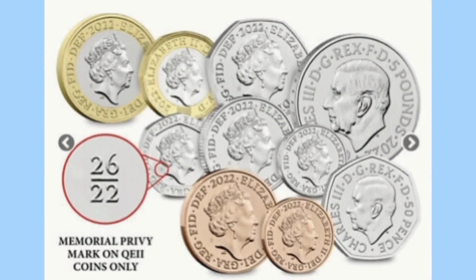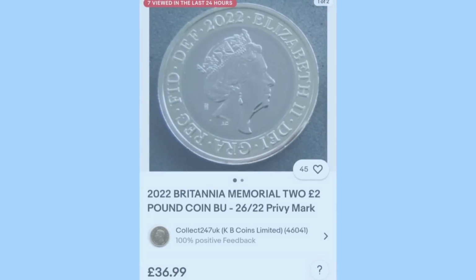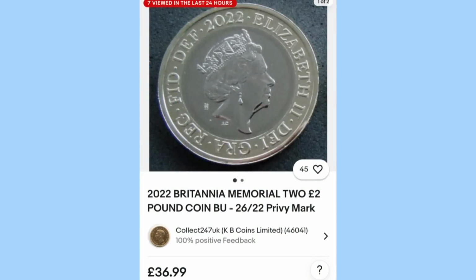The final one to look for is the Memorial Privy Mark. So there was a memorial mark, as we can see there, on all of the definitive coins to mark the sad passing of Queen Elizabeth II, and so this therefore included the Privy Mark going onto a £2 coin, not for circulation, and this sells for around £35 to £40.